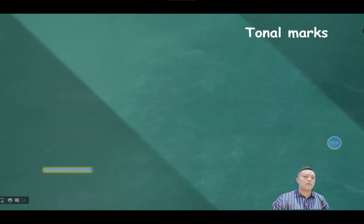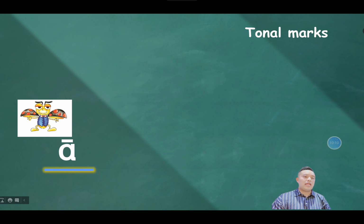Tonal marks. Look at the line down there. And the bee. Please raise your hand and do as the bee does. Okay? So, let's say you are going to see a doctor and the doctor is going to examine your throat, what would you say? Exactly. And for the second tone, this is a raising tone.